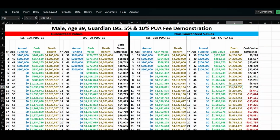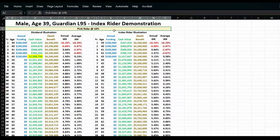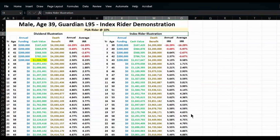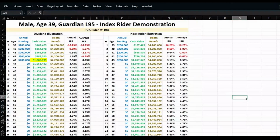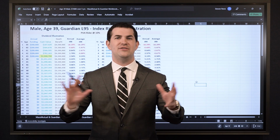Then what we'll also look at is a demonstration of the indexed rider, which is pretty neat. But what I like to do here is compare the basic dividend with the indexed rider so I can see them side by side. And what you could also do here, if you want to be a little bit more creative, is look at an illustration that shows 50-50, meaning 50% of her cash value is tied to the S&P and then 50% is tied to the basic dividend.